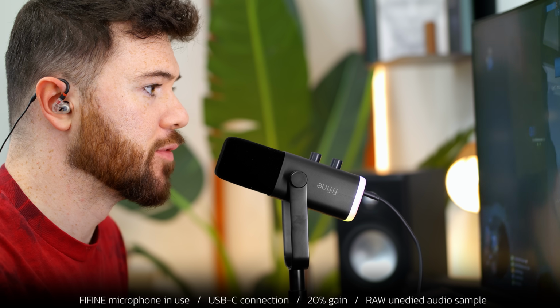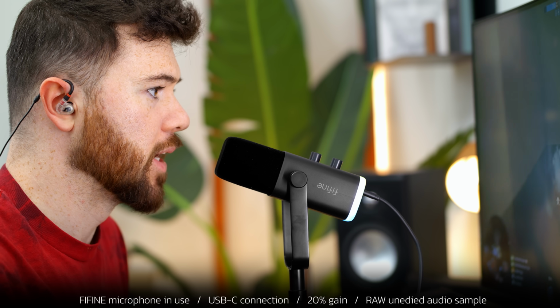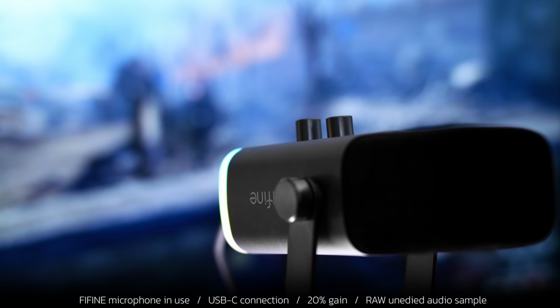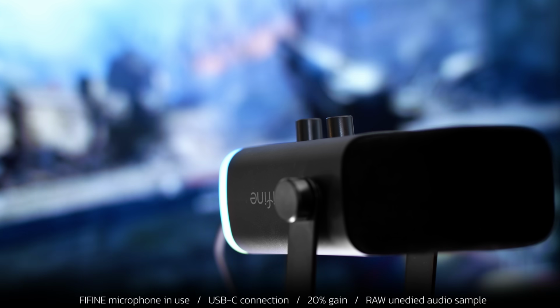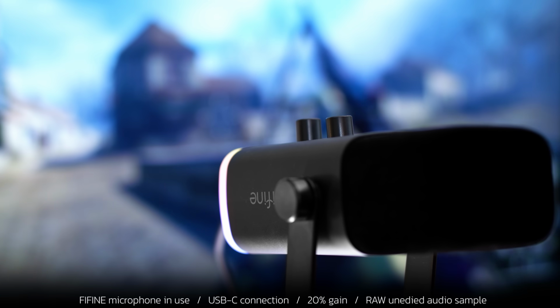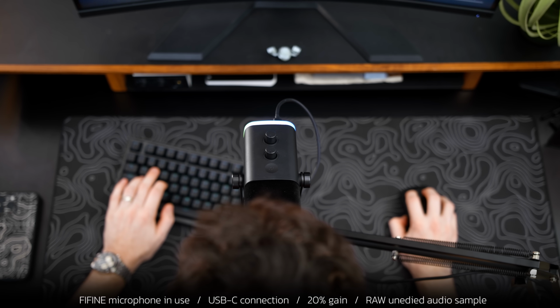Sounds really good. Now, I've been using this over USB-C, but if you want to use it with an XLR and you have an audio interface and you want to control it all that way, you can. But just having the USB access to adjust everything with the built-in dials and the RGB, it's really a quick plug-and-play solution over USB-C. So really, really convenient, and it's going to get the job done.